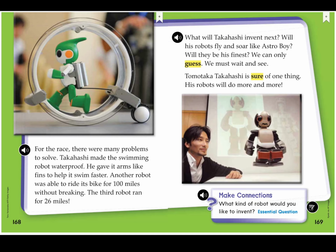Wow. What will Takahashi invent next? Will his robots fly and soar like Astro Boy? Will they be his finest? We can only guess. We must wait and see. Tomotaka Takahashi is sure of one thing. His robots will do more and more. What kind of robot would you like to invent?